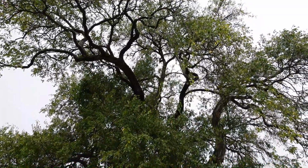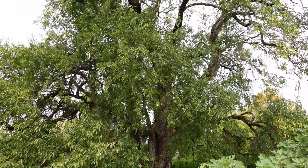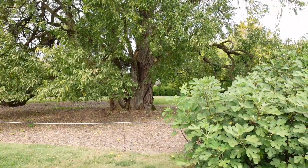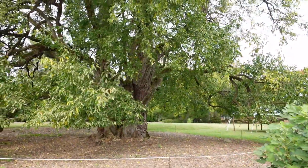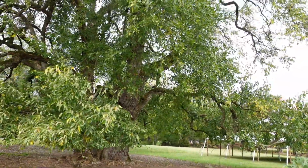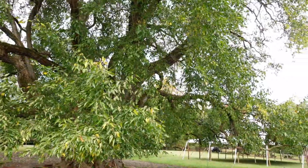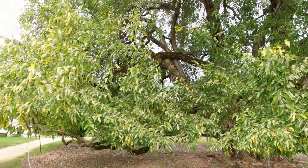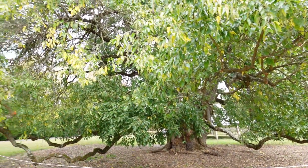On the Red Hill Plantation is this tree. It's a very special tree. It's an Osage orange tree. It is over 350 years old. It stands 60 feet high, 328 inches in circumference, and a crown spread of 93 feet when it was last measured in 2017. This tree was well over 100 years old when Patrick Henry moved to Red Hill.